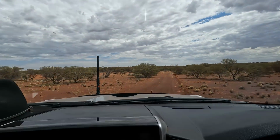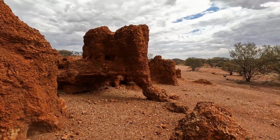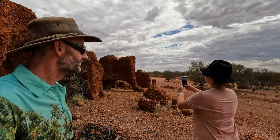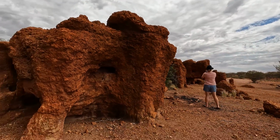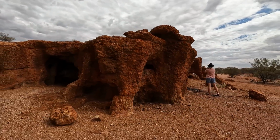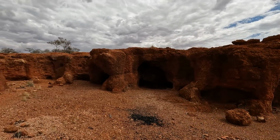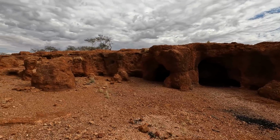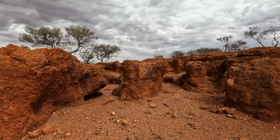Alright, let's find these rocks, eh? So if you've got a good imagination, we reckon that one's an elephant. Yeah, I reckon you can see it. I think that one looks kind of like a lizard.